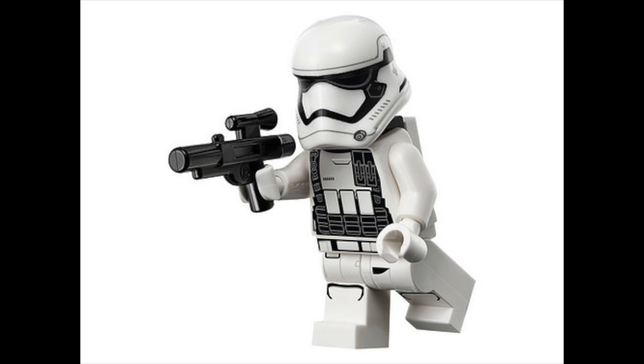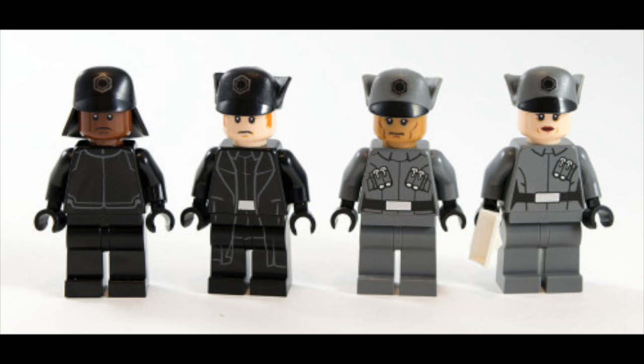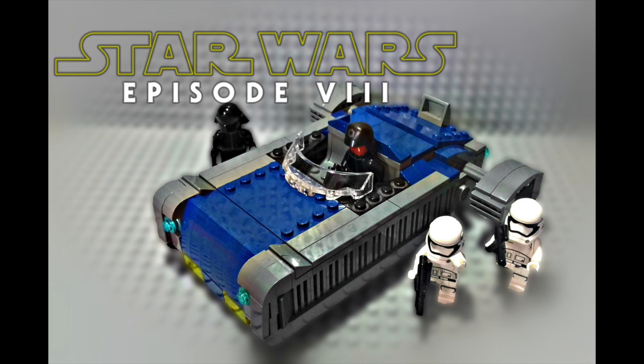Whether it's a police guard or a riot trooper, and then maybe an officer, whether it's the dark blue one or a black one or a dark gray one. Any of those I think would work. So that's that. Once again, it'd be a smaller set, maybe 20-25 bucks. So those are my three smaller set ideas.